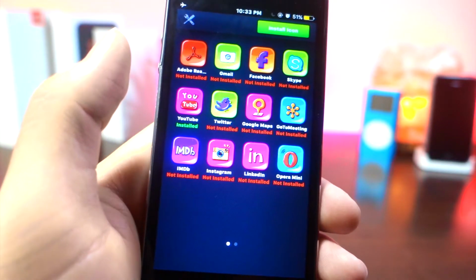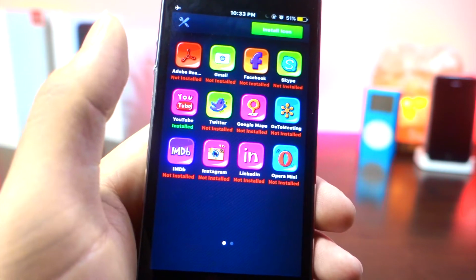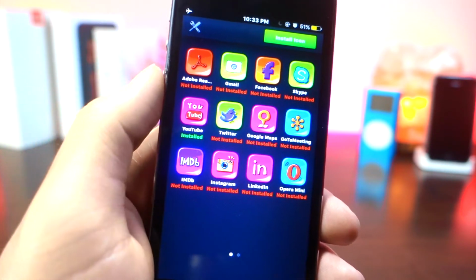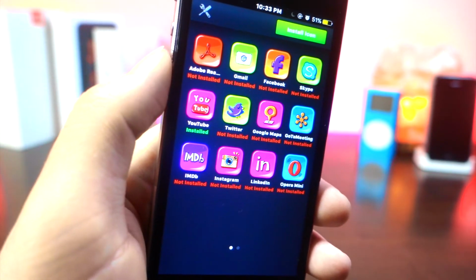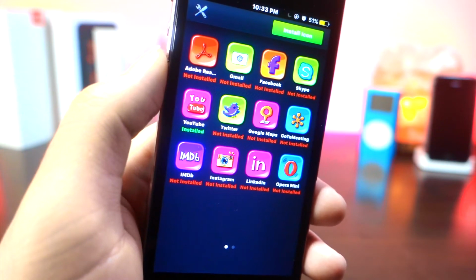So what the developer used to do was, once you bought the app, eventually he would remove the app from the app stores. That way, if you ever deleted it, you could never get it back. And then he'd go under a different name and put the app back up on the app store. So when you did find it again, you had to repay for the app.